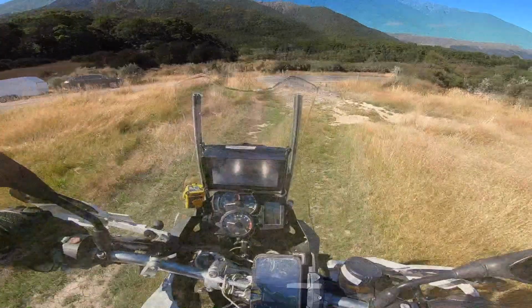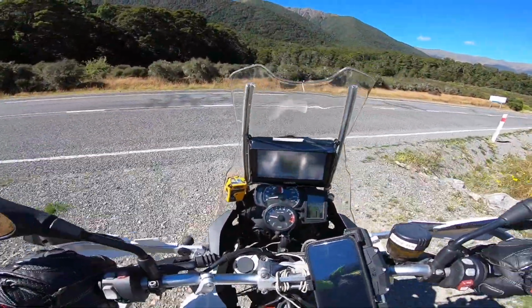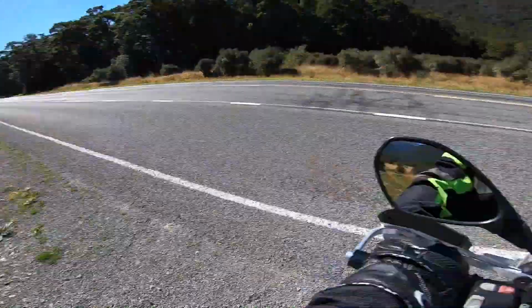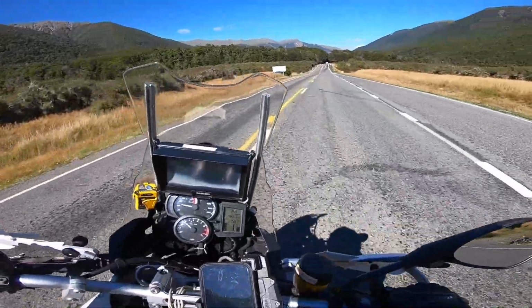So let's get out of the car park here, check right and left and see that there's nothing coming and get underway.